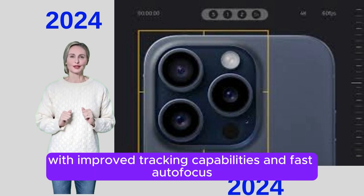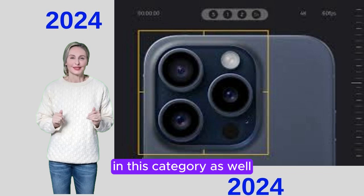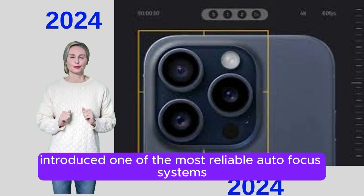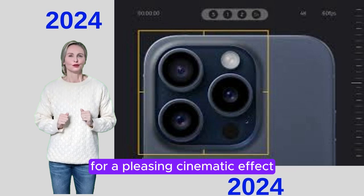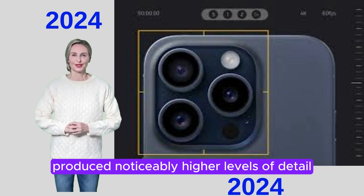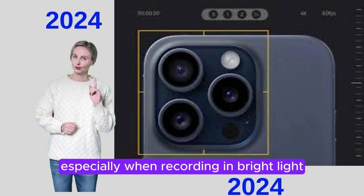With improved tracking capabilities and fast autofocus, the iPhone 15 Pro Max manages to improve on its predecessor in this category as well. The iPhone 15 Pro Max introduced one of the most reliable autofocus systems for video, with accurate tracking, even in low light, and well-managed focus transitions for a pleasing cinematic effect. In our video tests, the iPhone 15 Pro Max produced noticeably higher levels of detail than most competitors and was able to restore some fine detail in portraits and landscapes, especially when recording in bright light.